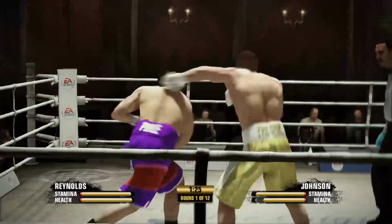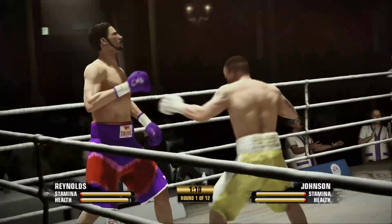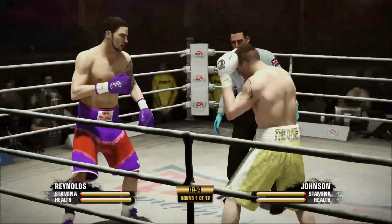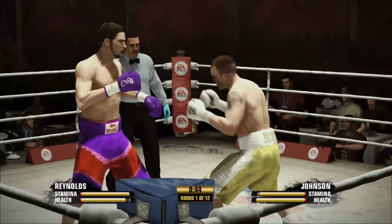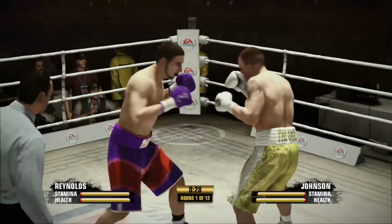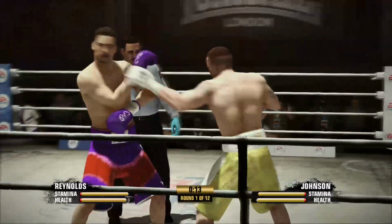Reaching the halfway mark of this round. Able to get away from that headshot with the block. Two snapping jabs by Johnson. Prince's right hand scores well that time. Good biting, snapping shot by Reynolds. Come on, get focused. Two good jabs by Johnson. Comes right back at him with a left hand.